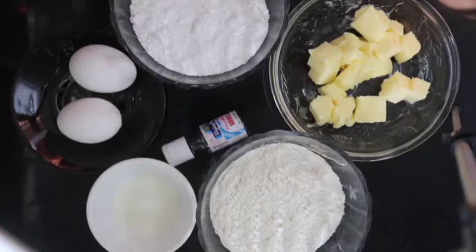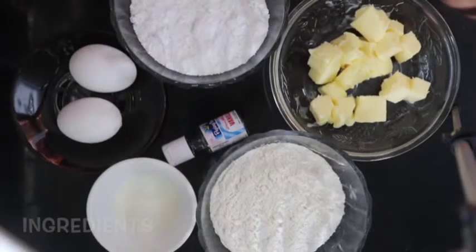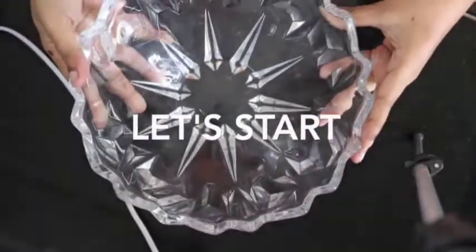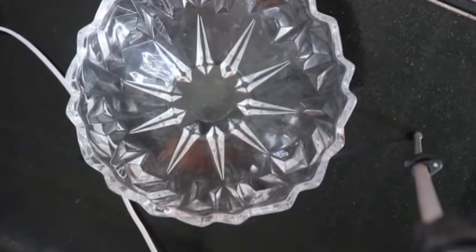Tres leches. It is a traditional rich dessert. The milk, an essential ingredient, and rich meringue make it impossible to resist. The moist sweet cake will melt any palate. It is made up of three types of milk: condensed milk, evaporated milk, and heavy cream. Imagine that. So let's start preparing the cake.